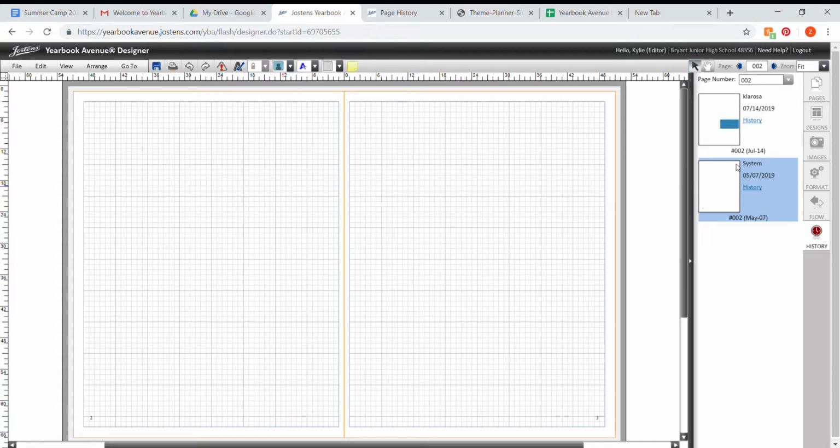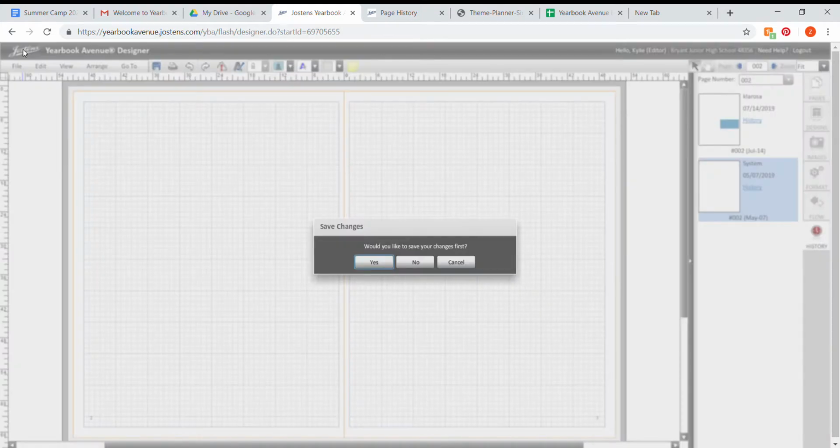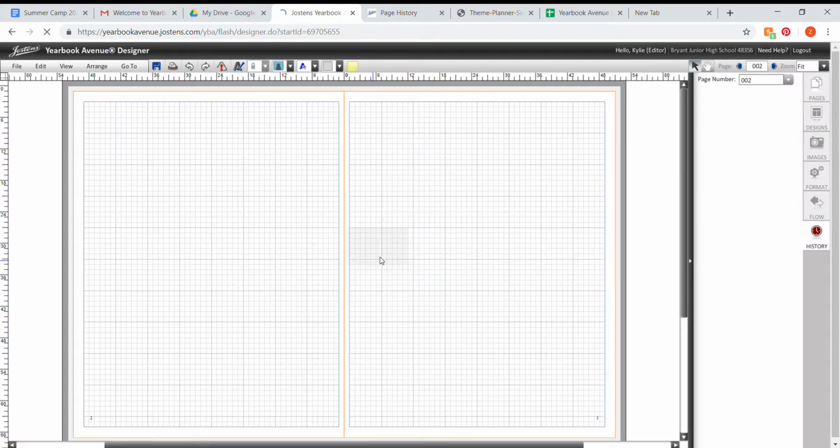But if you had a bunch of changes that you made that you don't like, you can revert back to an older one, and maybe they'll fix that bug where anything crossing the gutter does not delete. That's obnoxious. Yes, I'm going to save that.